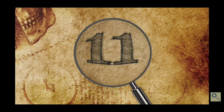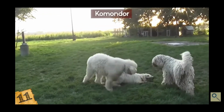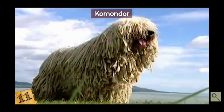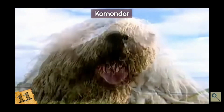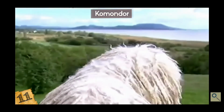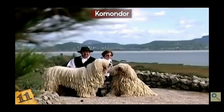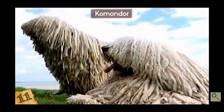Number 11. The Komondor. Take a look at this breed of dog. Do you think that this breed was made to look like this? You'd think someone spent hours and hours creating dreadlocks in this dog's fur, but nope. This is the Komondor, and that's exactly how it looks without anyone touching it. Is that not strange enough for you? Well, these dogs don't shed their locks ever.